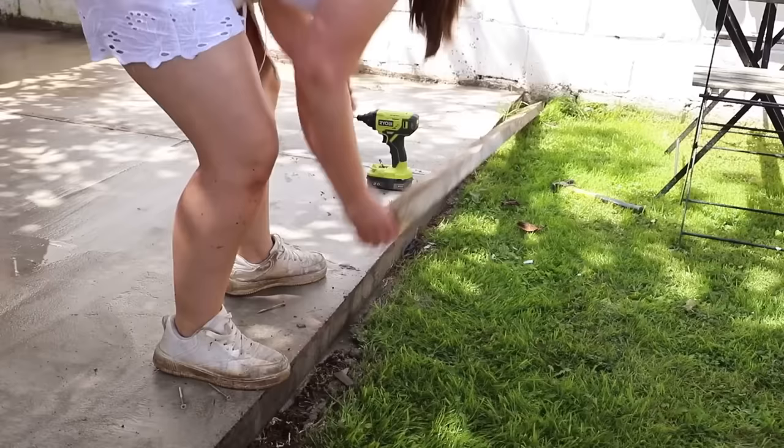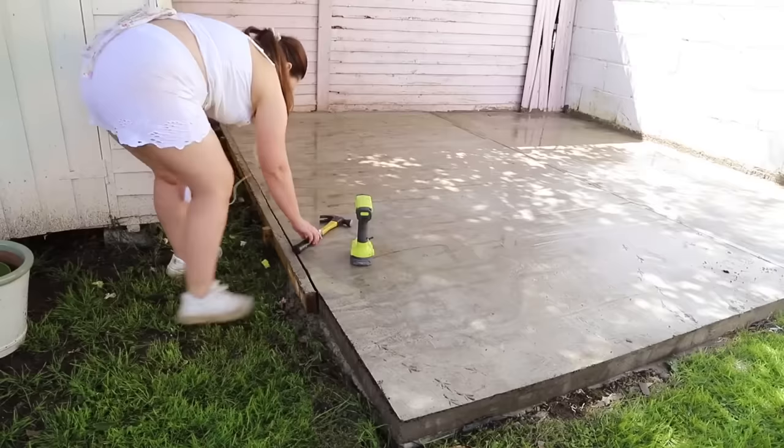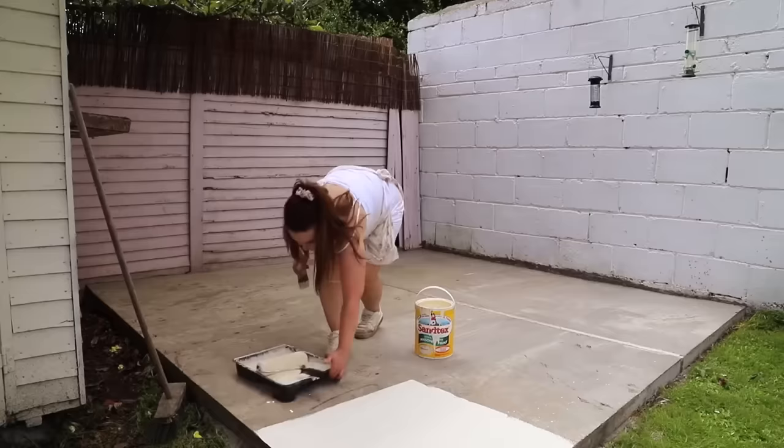The first thing I had to do was get a concrete foundation laid that was nice and level and even, because the greenhouse has a lot of weight in it, so it's not something that I could have just put on blocks the way my shed is. So I got a concrete base.